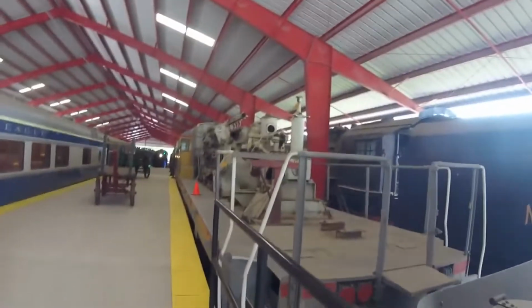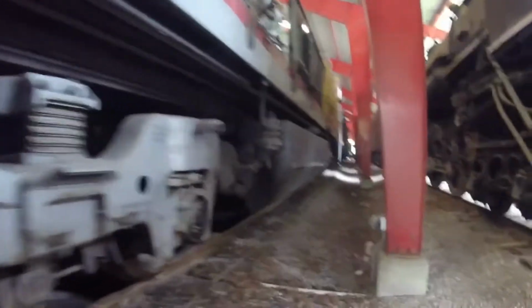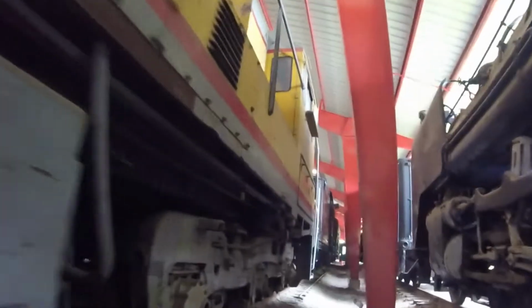Also, the locomotive's shell that goes over the engine is not there so it can show you how a diesel locomotive works, as it's the cutaway locomotive in the museum as well.